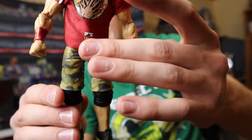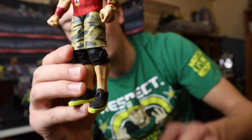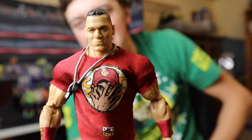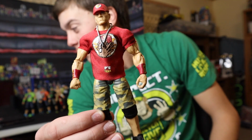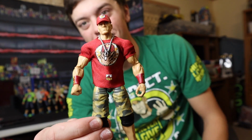I love him doing the "You Can't See Me" on the shirt. The shorts design is so wicked with the camo, topping it off with the yellow soles. Head scan's good. Sort of like a peeved John Cena head scan. I'm into that. And it's a great figure for sure. Number 6, we got the Elite 37 right here.